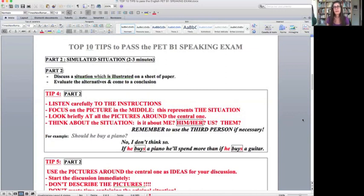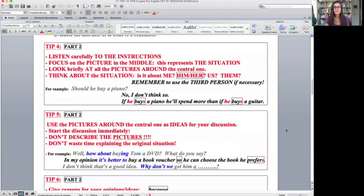Let's give you an example. Should he buy a piano? No, I don't think so. If he buys a piano, he'll spend more than if he buys a guitar. So if you notice, I've had to remember the S in the third person. That's fundamental for getting good marks, making sure you don't forget the S when you need it.